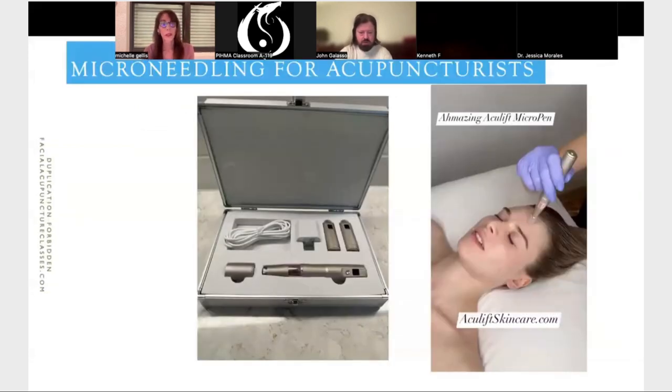Okay. Last but not least is microneedling. I have a business, AcuLift is my company, and I sold derma rollers for many years. And for many years, I was teaching, and my students asked me about microneedling. And I was pretty committed just to derma rolling. It's very effective, and it doesn't require batteries or electricity or a lot of gizmos and gadgets.